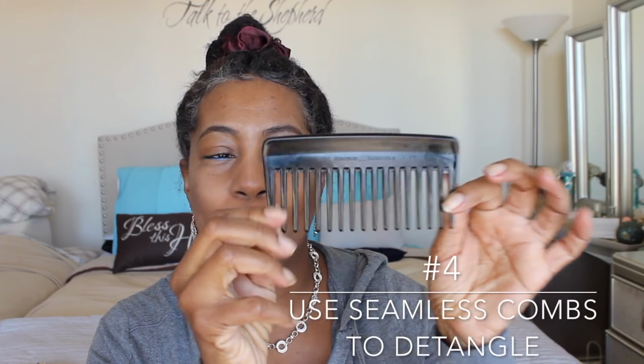The fourth way that you can improve your length retention rate is, when you do decide to use a comb, use a seamless comb. This was pretty expensive. It was almost $30. It might have been more than that. I bought it a while ago.